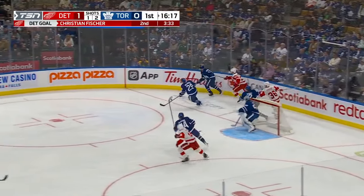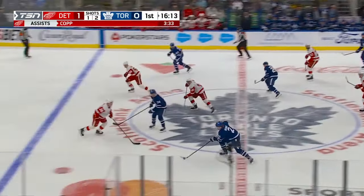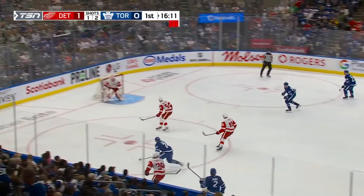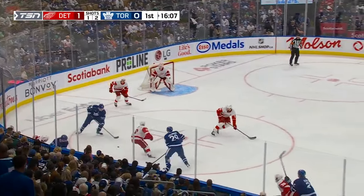Everyone's going up ice trying to join the rush, both defensemen, and no security valve. Benoit plays it back in. Belina goes back. He's crunched there by McMahon. McMahon battling for it again.